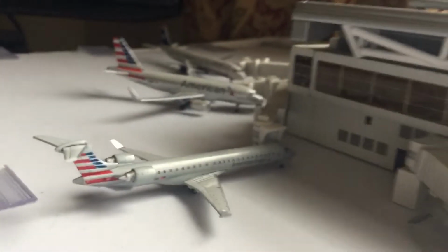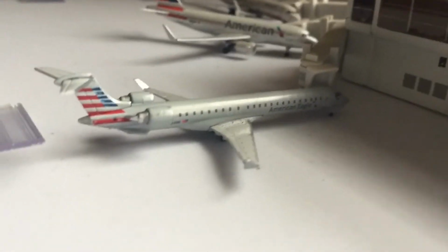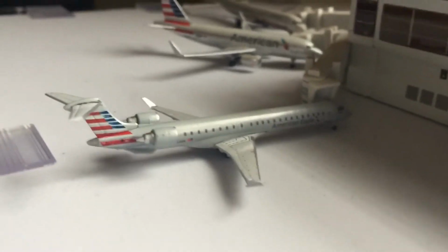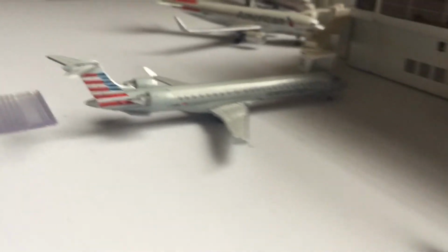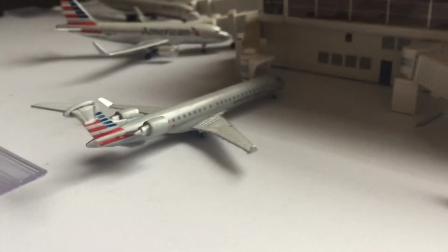And I will say, as for the American Eagle RJ900, compared to the Delta Connection one, I do respect Red River Aviation for saying that this aircraft model is truly more highly sought after compared to the Delta one. But I only intend to keep one because it's only for my Jacksonville airport.